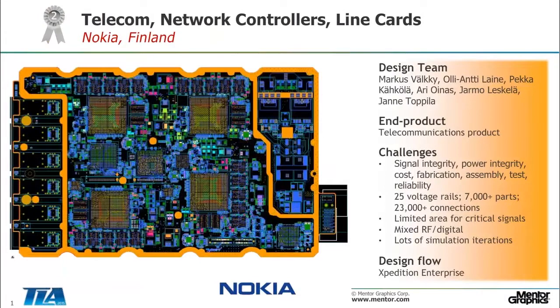The runner-up in the telecom category was Nokia from Finland. This was a 22-layer through-hole design with back drilling. They had a lot of challenges with board size versus component count versus routing on the design. They had limited routing area for the 10 gigabit links, and cost constraints limited the number of layers they could utilize. They had lots of rules for DDR, power, diff pairs, PDNs, etc., and the process of simulation defining constraints up front meant that the upfront work took time but accelerated the overall design time.